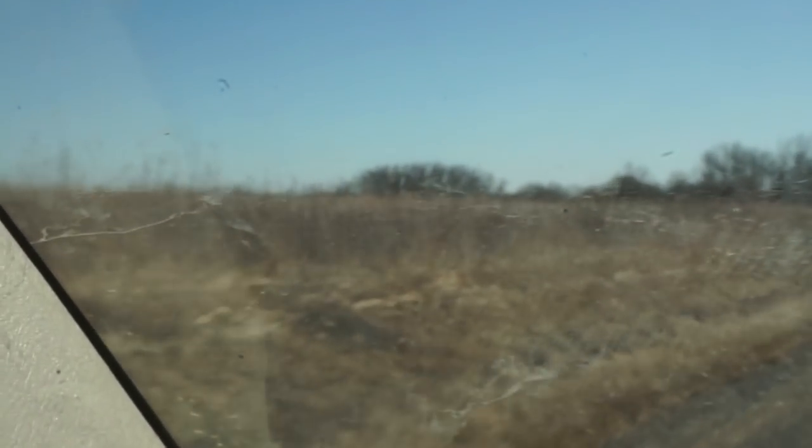Well, there goes some deer. I don't know if you've seen them. Look at them. They running. Everybody run for the hills.